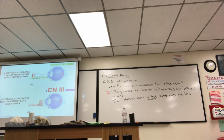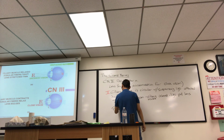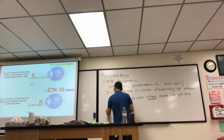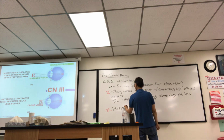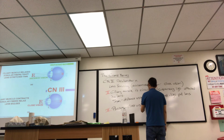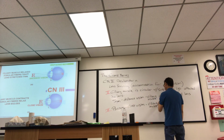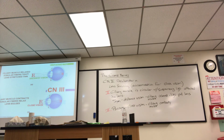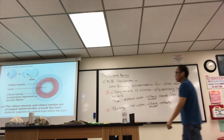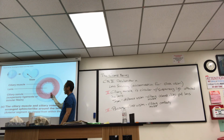But if something's right in front of your face for close vision, that's parasympathetic function, cranial nerve 3. Not sympathetic function. The parasympathetic function is for close vision. Ciliary muscle contracts. Because that ciliary muscle is circular, it contracts in a way that allows the ligaments to become slack. When you're arranged in a circle and you contract circularly, the whole thing kind of, I can't illustrate it with my hands. These fibers, these ligaments will become slack. That allows the lens to bulge.